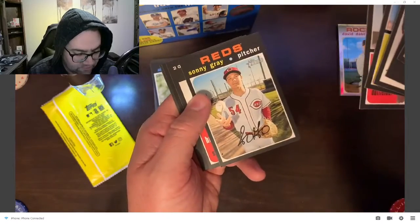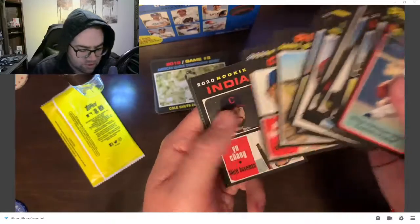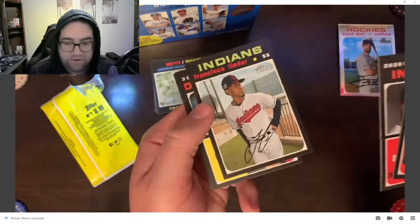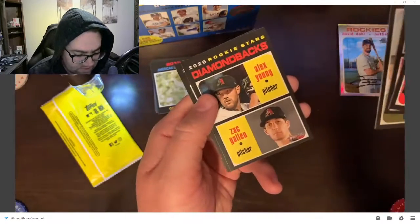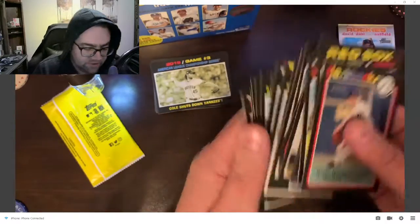Diamondbacks rookies, high number, Sonny Gray, Nico Hoerner rookie, Yu Chang rookie, Lindor, high number, Alex Young, Zac Gallen, Dustin May, Gavin Lux.